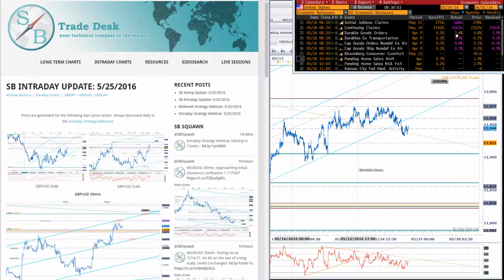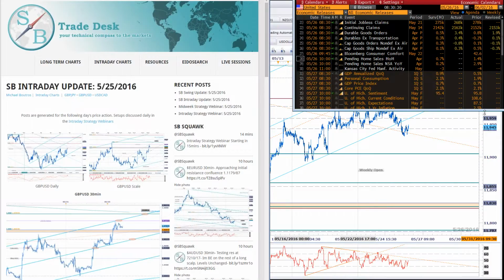Survey says 3.4, big beat. Expect some dollar strength here. Non-defense drops to negative 0.8, so a big drawdown there. And again, that's the gauge of business investment that the Fed likes to look at. So not a very strong number there, but certainly the headline figure, 3.4%, with an upward revision to 1.9. So a decent print overall on U.S. durable goods.